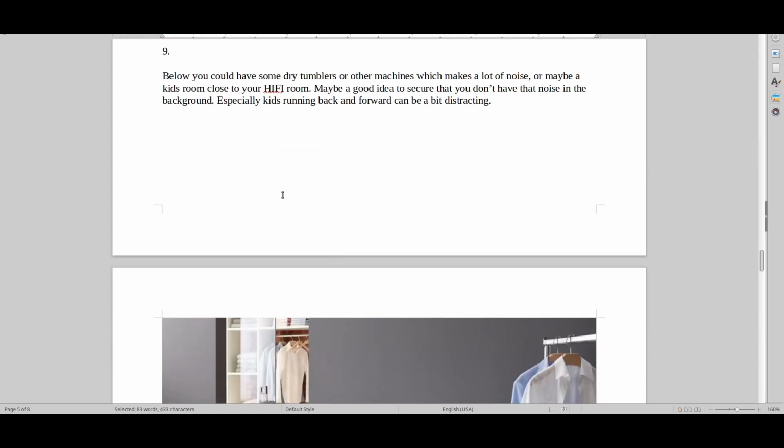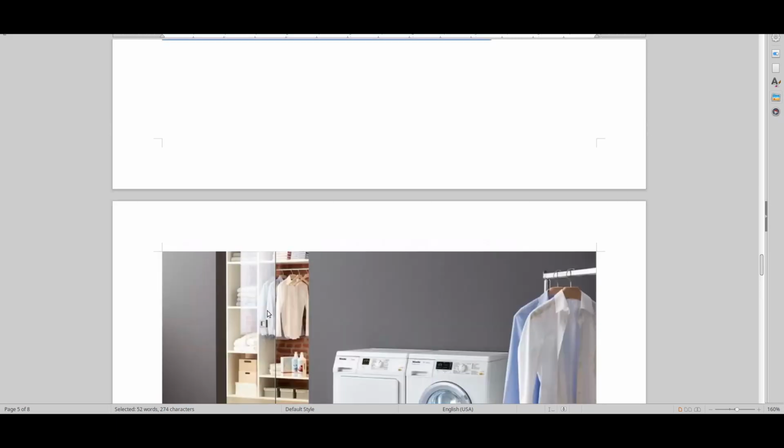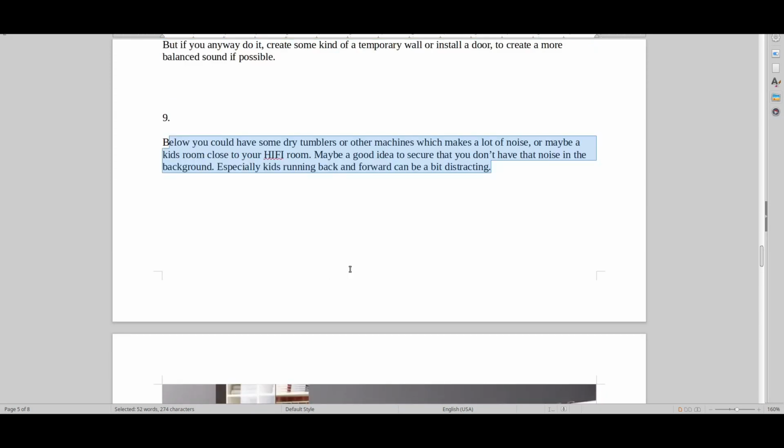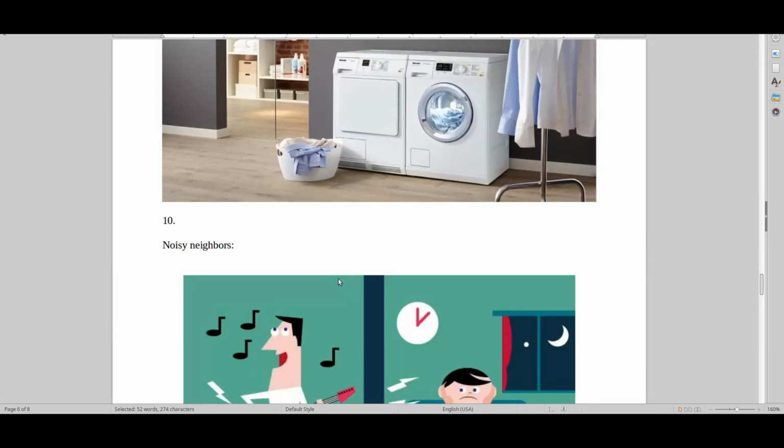And this other room down here, if you have some kind of a dry tumbler machine going on next to your room, and there's only drywall between this room and where you're listening to music, it could perhaps be a bit of an obstacle that you have to get over somehow. Perhaps you could change rooms, insulate the wall, whatever. Also, if there's children in the house and they're constantly running back and forward, that could also be a barrier you have to look at.